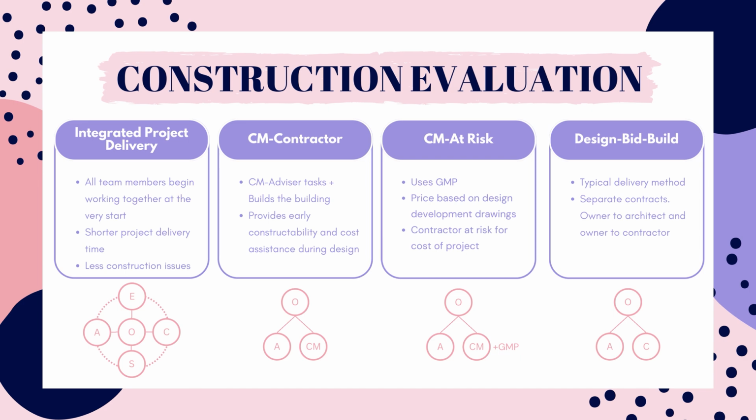In the scenario described, the client's objectives include promoting collaboration among stakeholders and early involvement of the construction team. IPD aligns with these objectives by encouraging a collaborative environment where expertise from different fields is integrated from the project's beginning. This method allows for shared responsibilities and collective problem solving, enhancing communication and fostering a team-based approach to the project delivery.